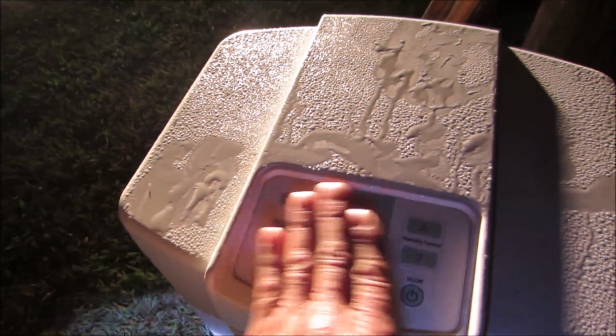We use them in the basement of our house. We have one probably about 15 years old. It's been down there. And this one looks a lot more modern than that one. So let's give it a shot. Just make sure there's no water in it though.